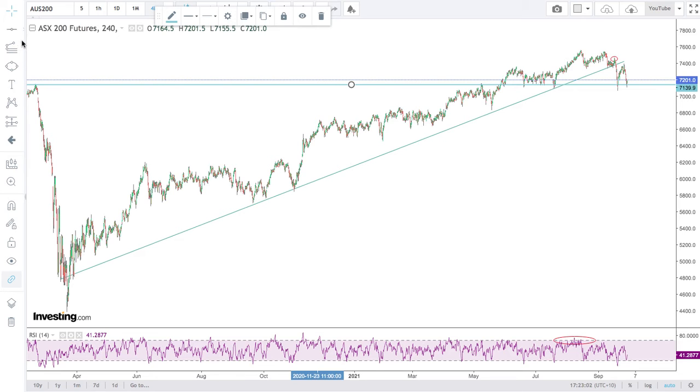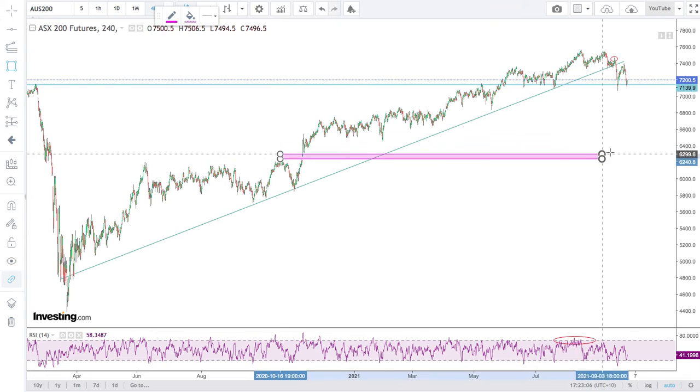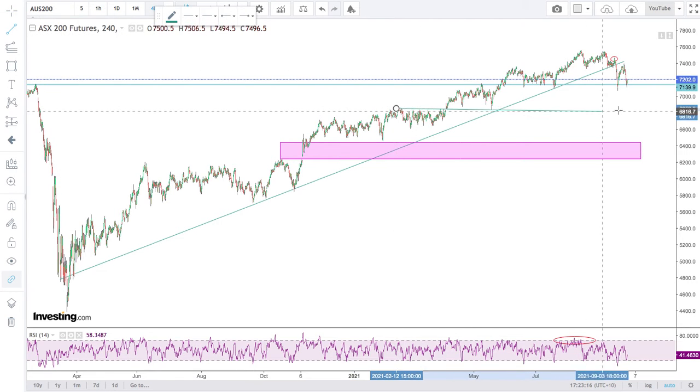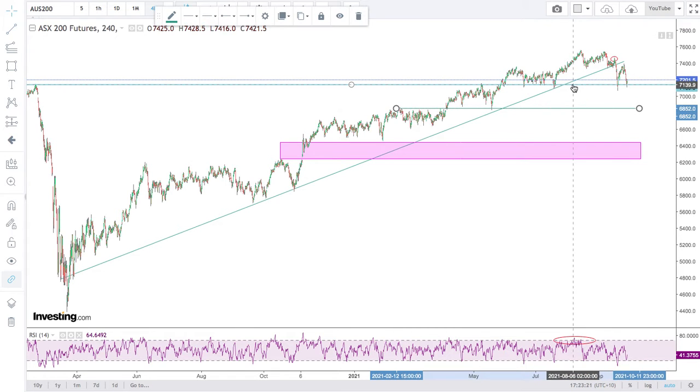Other impressions about the target. Here, that's a fair way down. That would be really quite disastrous for the Australian market. I guess the other level is in here. That's the other target that I've got in mind. If it breaks this one, as you can see, there's thin air to come back to here.